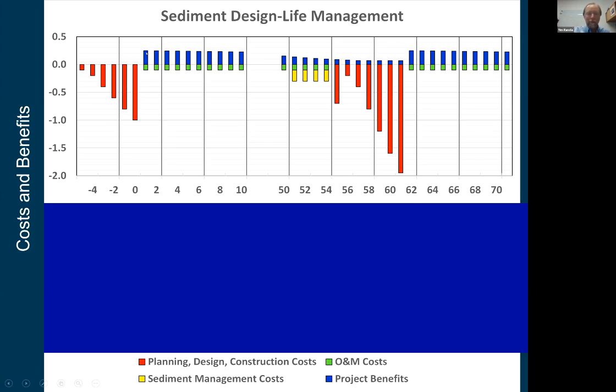And then you have these blue bars, which are the benefits. They're decreasing over time because we're losing storage. And whether we're monitoring the loss or not, we're still losing storage. And the green is the operation and maintenance cost. And then eventually you get to where you have to start managing sediment and then maybe decommission. And then you're having to restart the planning, design, and construction cost. And then you start this process over again.